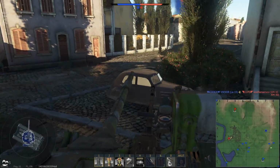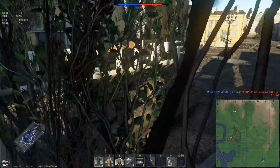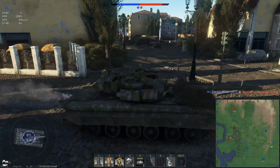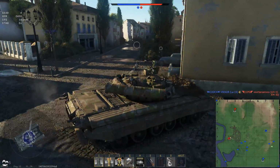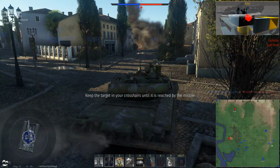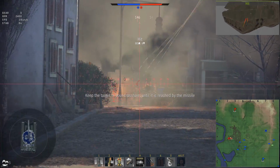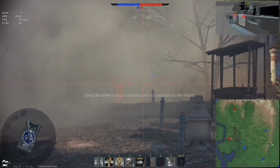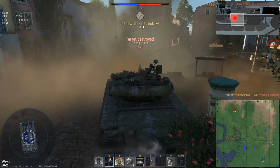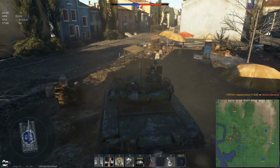A few more moments later and we go back to the capping area because somebody tries to cap it, or they already did. I was just too late a few moments. Then I see him, hello there, and I have an ATGM loaded, so I need a little bit more time. And you could see it's still misfired. I reload now a big HE shell and watch this shot. Right where it hurts. So that was actually a crew knockout.